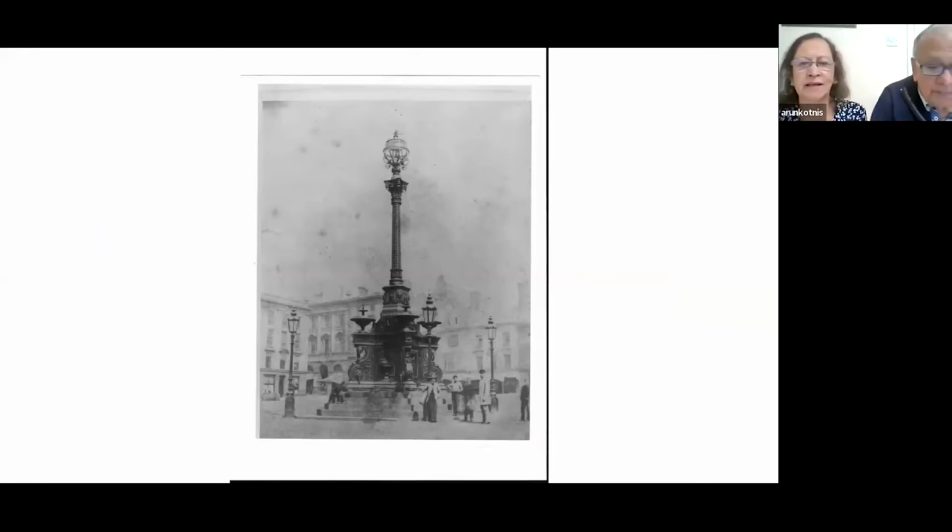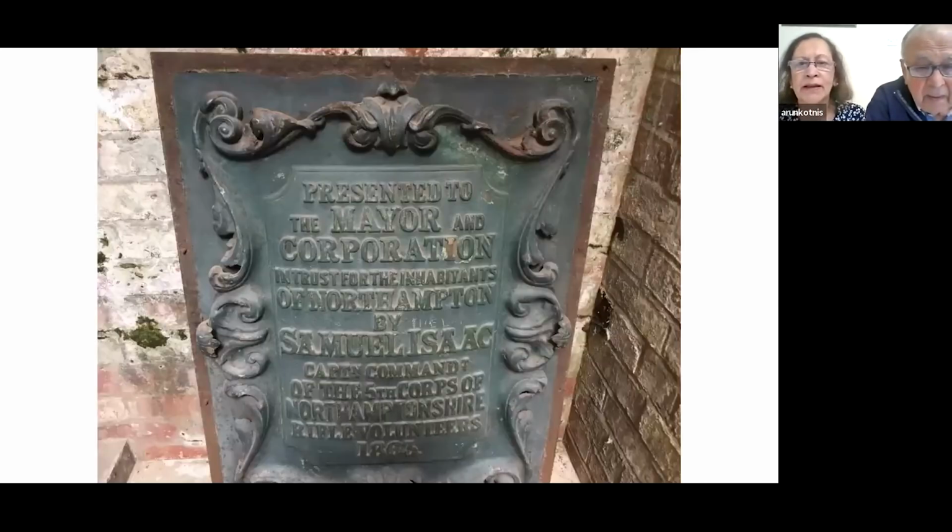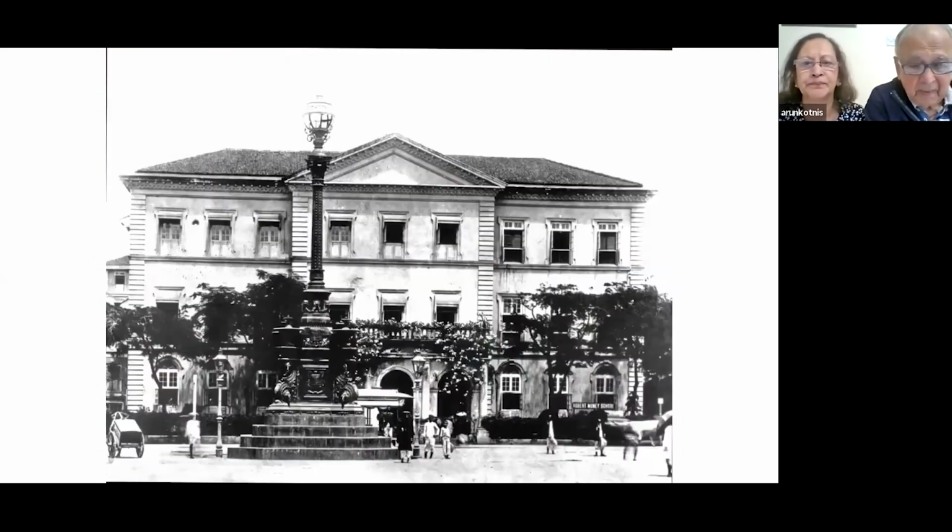Now, this is Jyotsna, who will take you through. Yes, and this, of course, is the Isaac Fountain. And as Arun has just said, it looked really magnificent in the Market Square. It is one of the largest market squares in the whole of England. And it was installed in the Market Square in 1863. That's the plaque which was on the Northampton Market Square, because it was given to the people of Northampton by Samuel Isaac. Now, Samuel Isaac was in the shoe industry, and he had a lot of factories manufacturing shoes in Northampton. It was one of the gifts that he gave to the people of Northampton to put in the center of the Northampton Market Square.